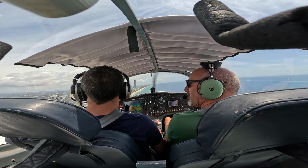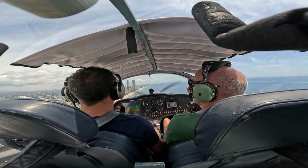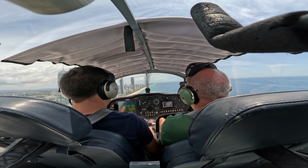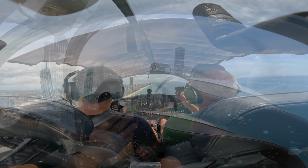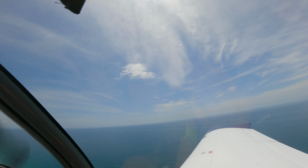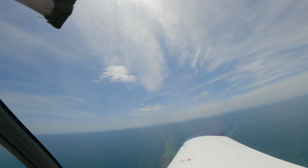How good is this? Wow. Crazy. Here's that helicopter coming towards us now over water. Yep. Give him a wave as we go past. There'll be people in there getting a nice little tour of the Goldie.